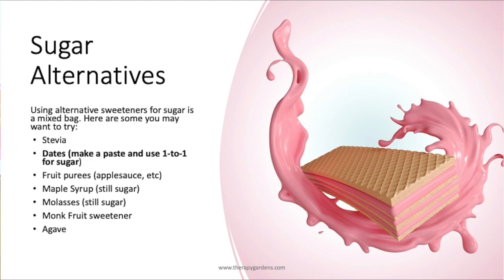But just as an overview, you have stevia. So the first thing is stevia is natural. It's all natural. It's a plant. I grew it this year. Oh, really? Yeah.